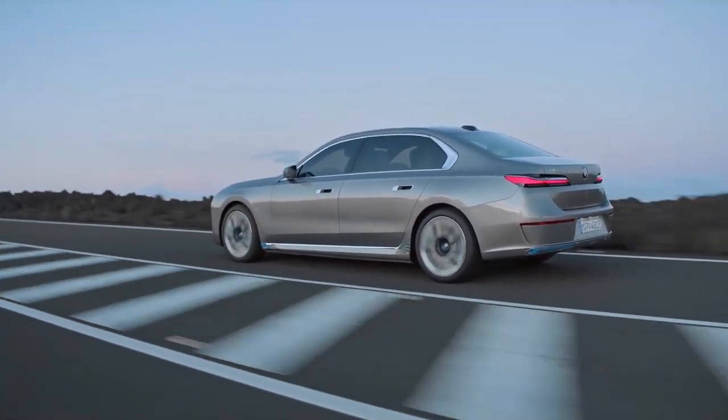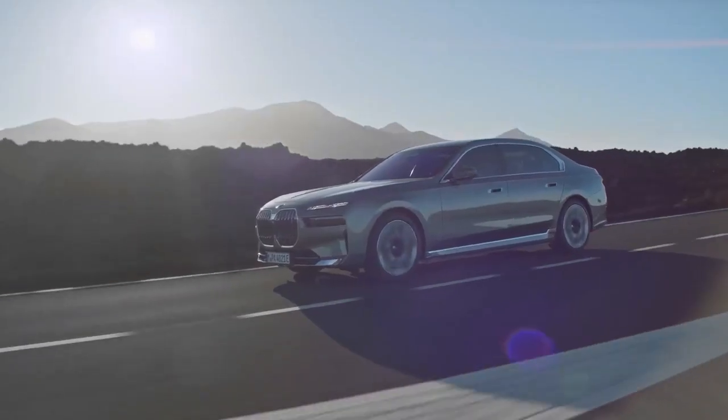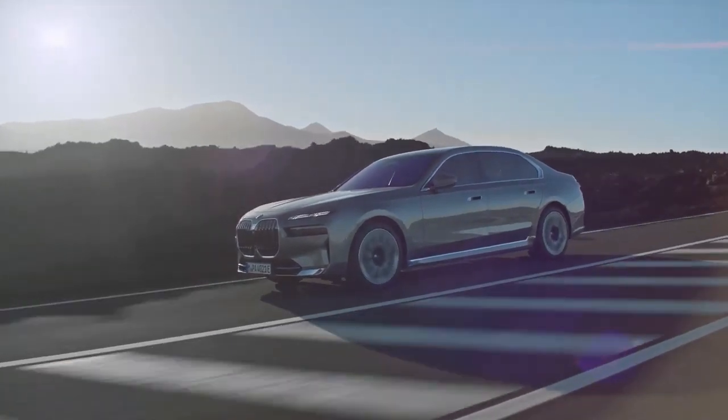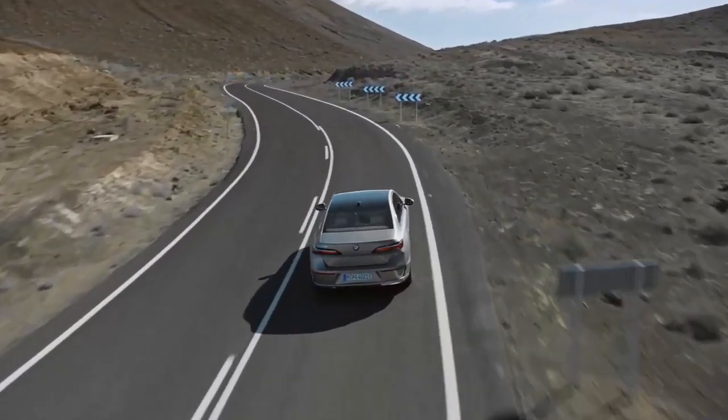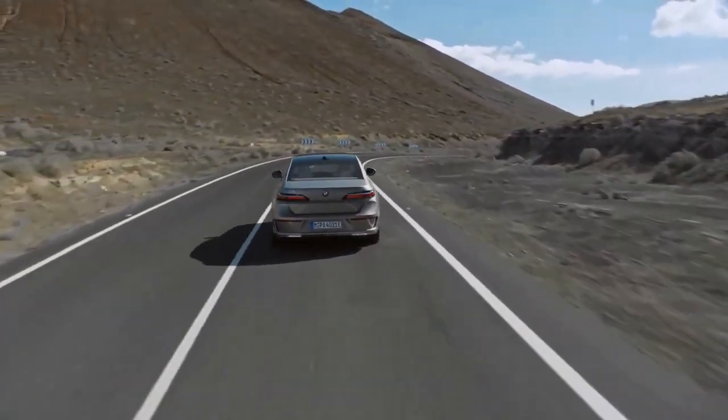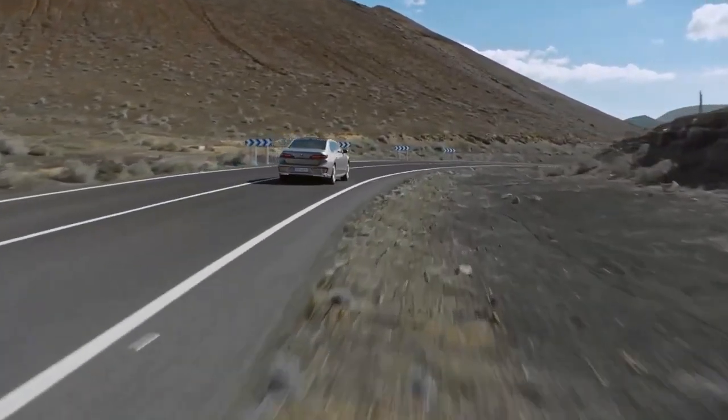The BMW i7 is compatible with 195 kilowatts fast charging, which is slightly slower than the 200 kilowatts in the Mercedes EQS. But it's enough to give you an extra 106 miles of range in about 10 minutes.